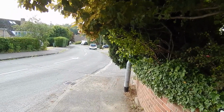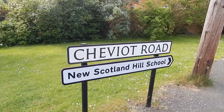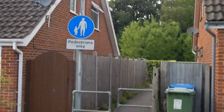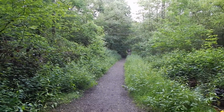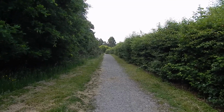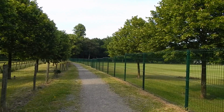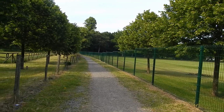We now turn right into Chiltern Road. Then we take the first right into Cheviot Road. We now take this footpath on the right off Cheviot Road, down there. The path into some pleasant woodland. Further on the path becomes more open. The path continues beside a sports field on the right.